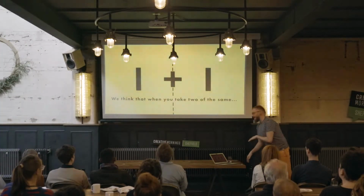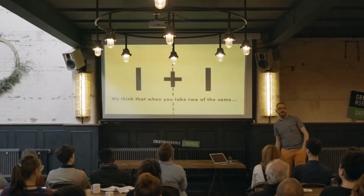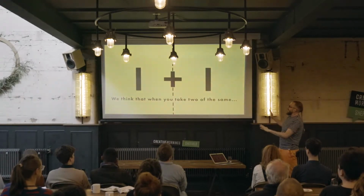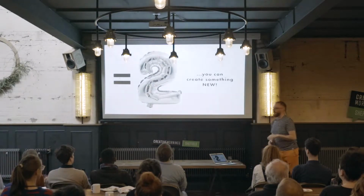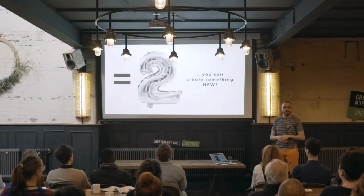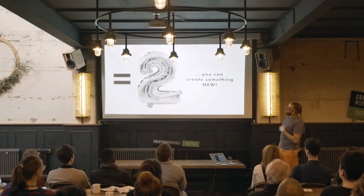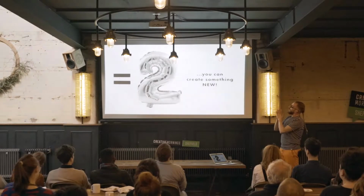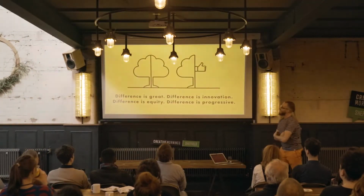And when you take two people like myself and Tim, two designers, two guys, you've got almost two of the same thing, but when you add those together, I think you've also got the opportunity to create something new. Obviously the letter 2 is not symmetrical, but you could use it in a repeat pattern. So building on this idea of creating something new, from two of the same you actually get something different. And I think difference is pretty great.